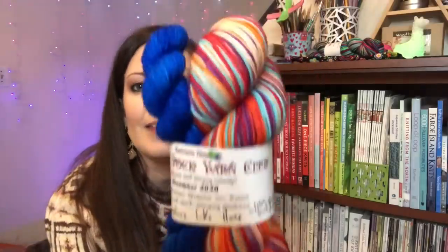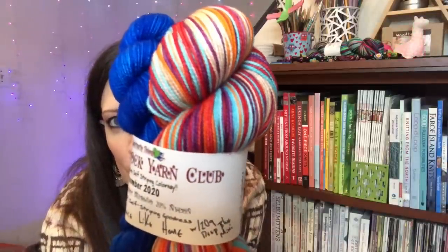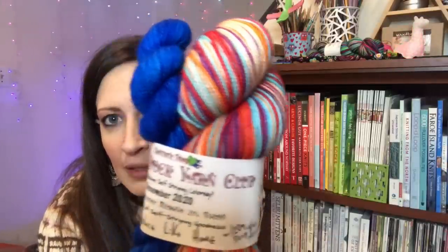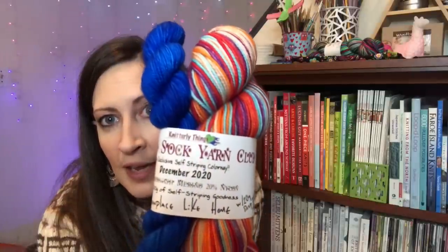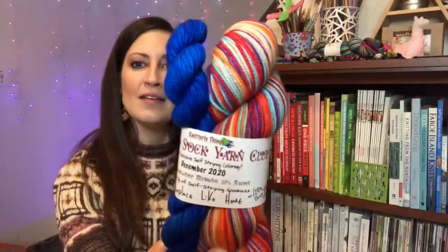So she's got two clubs. There is the Sock Yarn Club, which is like her regular rainbow self-striping colorway club. And this one is called Snowplace Like Home. So look at how gorgeous that is. Those colors are so beautiful. They're kind of like jewel tones. Yeah, really just nice and bright. And then she included this deep blue mini skein to use for contrasting heels and toes and cuffs if you want.